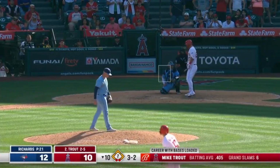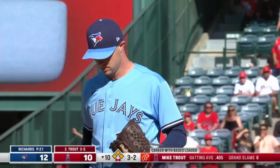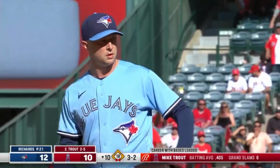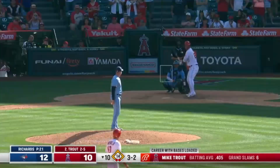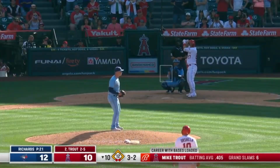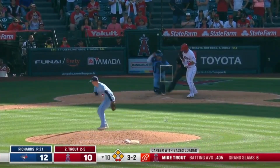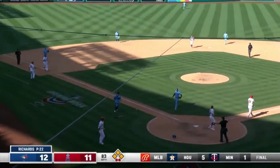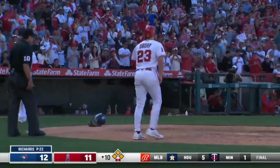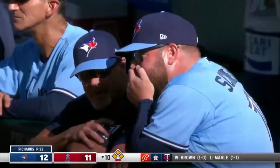Here it comes as Richards steps off. Tying run at second, Urshela. He'll be running with the pitch. So will the winning run, Ward, from first. The 3-2 to Trout. Bounced it to the backstop. A run scores on ball 4. Urshela will hold at third as Richards walks in a run. It's 12-11, and now it's all up to Shohei.